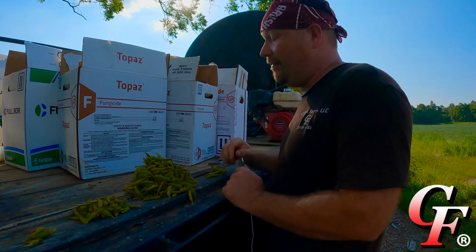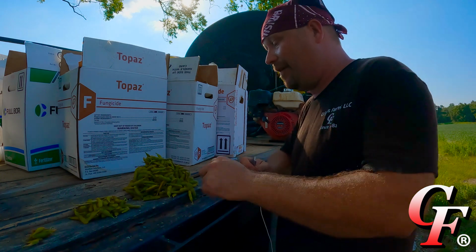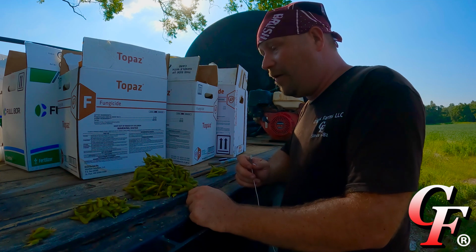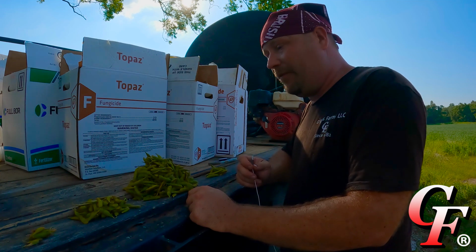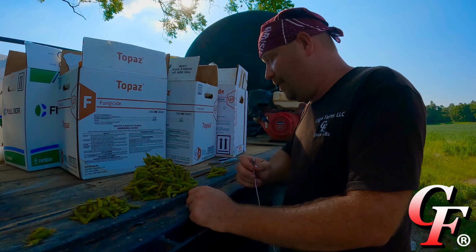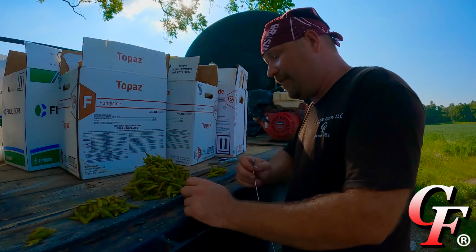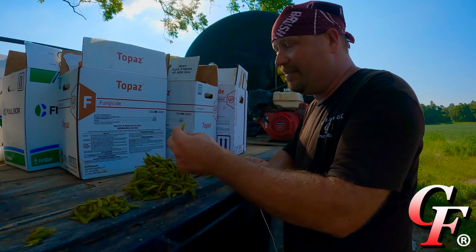And they're going to be really, really good if we can catch another rain or two to fill out a lot of these pods. They're approaching R6 now. R6.5 is going to be maturity. But a lot of these younger pods still got some filling out to do. I wouldn't quite eat these yet for edamame.